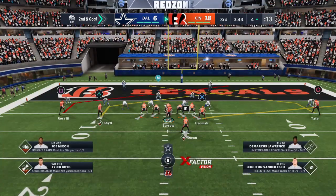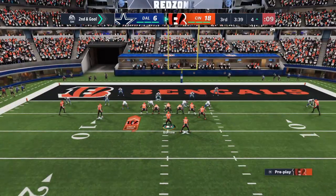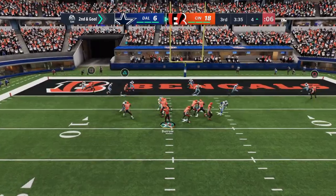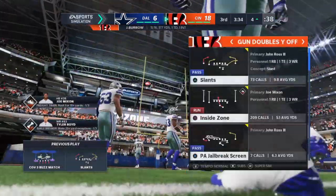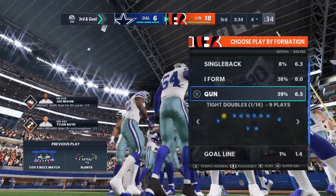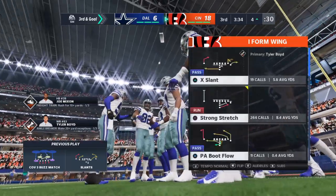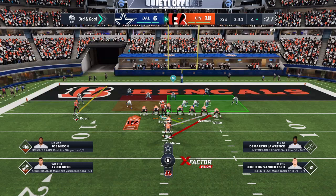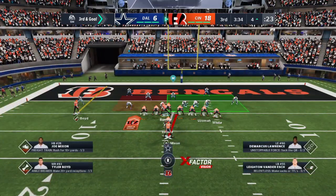Second and goal from inside the 5. Now it's Burrow to the goal line, but it's incomplete. It's rare that a receiver of his caliber would drop one pass, but that's now 2 times he's had his mitts on one and lost it. Yeah, and I don't think that they're going to lose confidence in him, though, because of the track record. Such a good player, maybe having a bad game, but I think they'll still go to him in a critical spot.